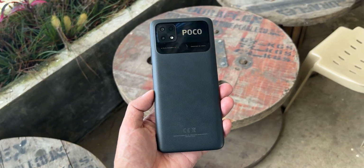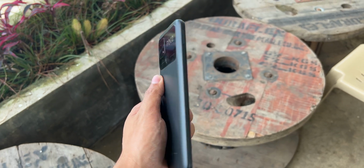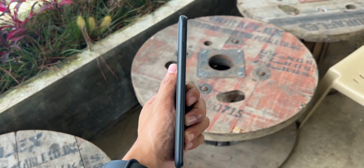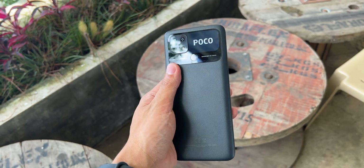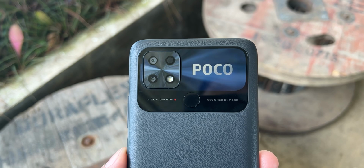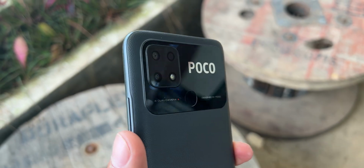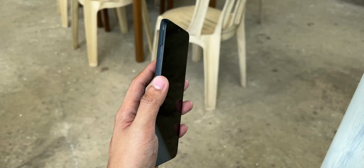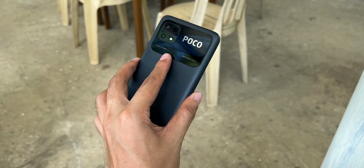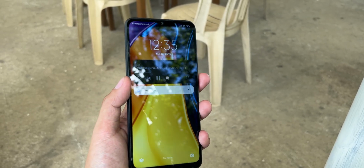So the C40 basically looks like every other budget POCO phone with its all-plastic build. But my favorite part, which is the faux leather finish on the back, is here and still one of the best enemies of fingerprint smudges. The large branding along with that large visor for the cameras is here as well. However, POCO brought back the rear fingerprint scanner. And yes, it's still fast and accurate for what it is. But the one thing that side scanners can't beat here is the convenience of unlocking with either of your hands.